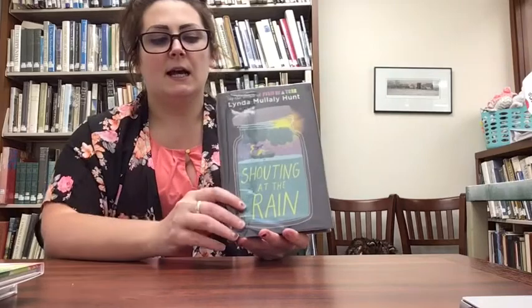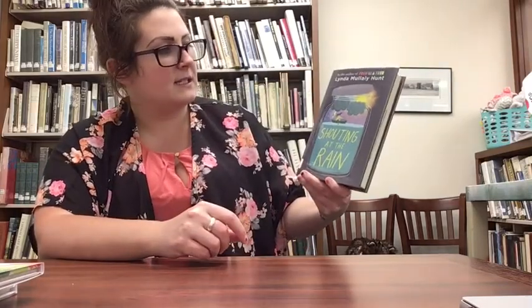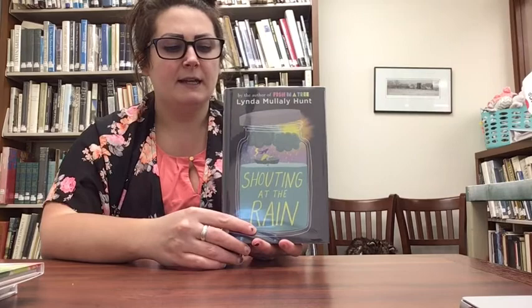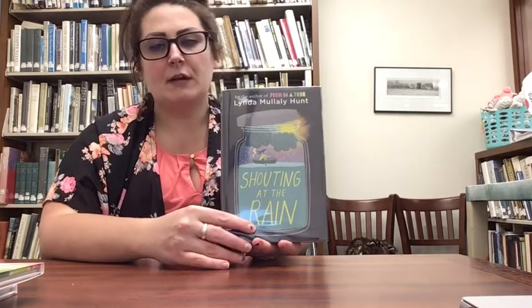Another one that I think is good for grades 4, 5, 6. This one is called Shouting at the Rain, and this one is by Linda Mullally Hunt. You may know that author from Fish in a Tree. And this is a story about friendship also, but very different.